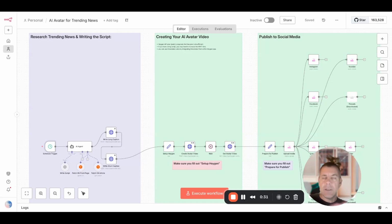I built an automation that does all of this for me. What this does is it researches trending news, and then it writes the script for me, and then it creates a video with my own AI digital twin, and it posts everywhere I want it to. LinkedIn, Facebook, Instagram, Twitter, or wherever you want it to go. And it does it while I sleep.